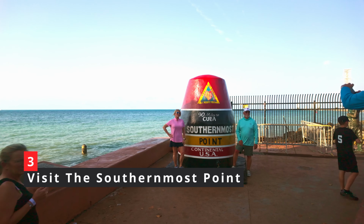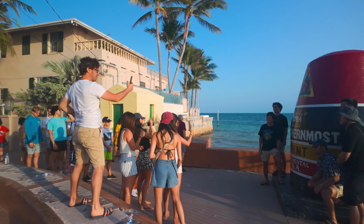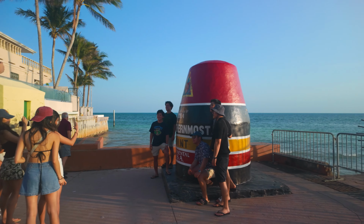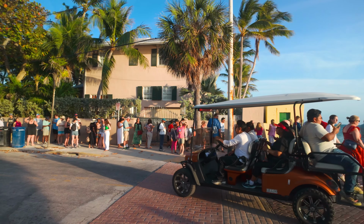Number three, we have visit the southernmost point of the continental USA. Now, if you just finished the butterfly garden, this stop is very near, so I recommend doing them both at the same time. Keep in mind that the southernmost point is super touristy, and the line to take pictures with it is incredibly long. If you want to beat the crowds, I highly recommend going first thing in the morning while everyone is still sleeping and at breakfast.